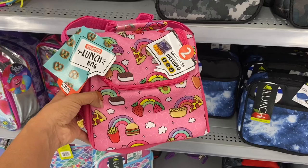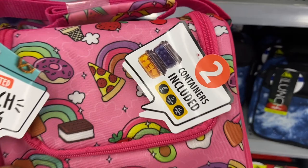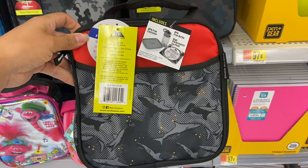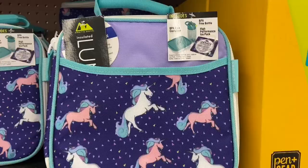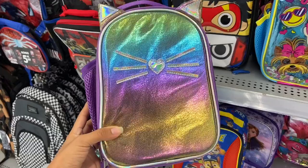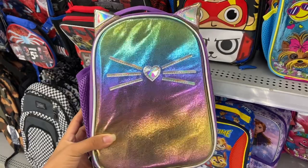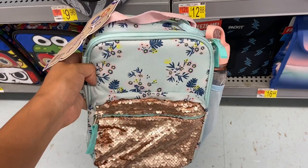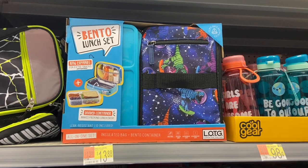And this lunchbox is $13.88. And it comes with two containers in it too. And I love these bento lunch sets, which is $13.88.